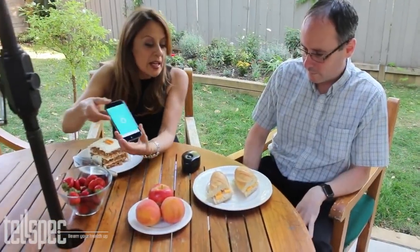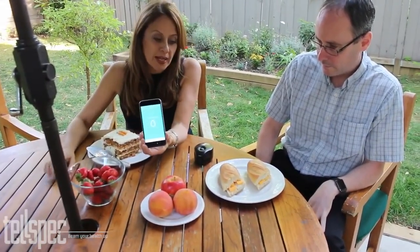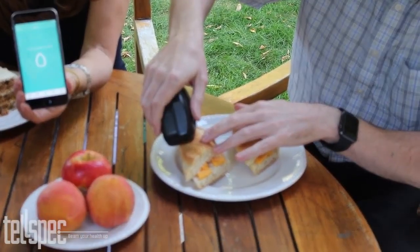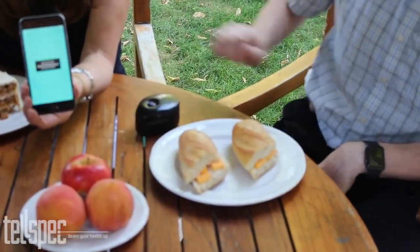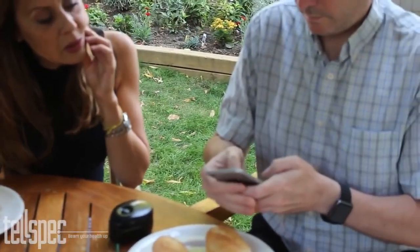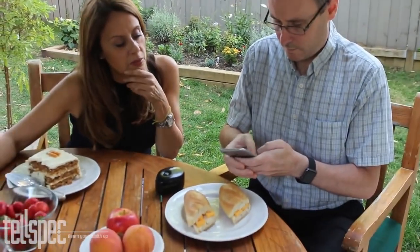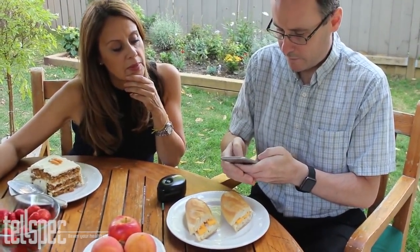Today we're going to do a quick demo on Tellspec technology. So we're going to scan this cheese sandwich separately. We're going to scan the bread and the cheese separately. So the scanner is now sending information to the bread and receiving it. So that's the bread. So now we're going to assign how much. I think it's more than 50 grams, maybe 100 grams. So we'll say 100 grams.